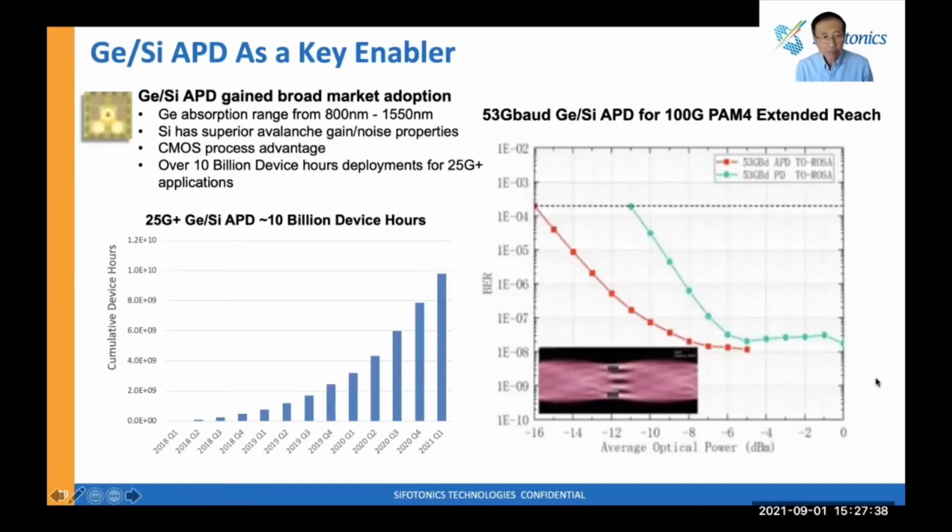The other key technology to support extended reach optics is a high sensitivity receiver at a high baud rate. And we'll discuss how germanium silicon APD is a new technology that can be leveraged. Germanium silicon APDs have gained very broad market adoption from 25G plus applications recently, for 5G fronthaul type of applications. There are several benefits.